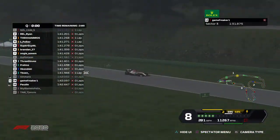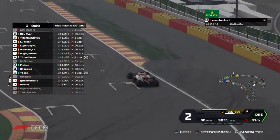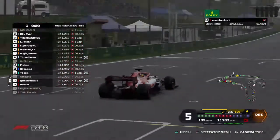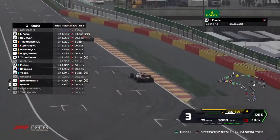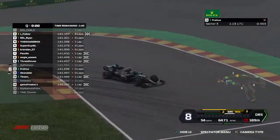Coming down towards turn 18, the bus stop chicane, braking hard, down to 2nd gear, locking up even. But coming round, T Gloves finishes P8. Bit of a slide there for Game Freaker, who decides not to finish the lap. Interesting. But now his teammate's going to come across the line behind. El Foku jumps up to 2nd place. Poldy jumps up to 7th place.